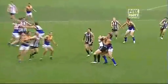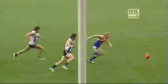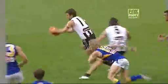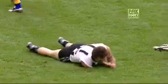Well, you talk about forward line pressure. Smart play here by Tarrant, the knock over the tap. Always going to put the defenders under pressure. Holland involved there, gets Braun off the ball. Clever little snap by O'Brien. He's second.